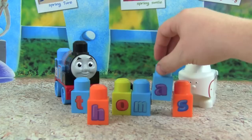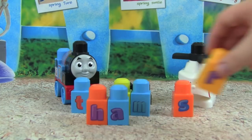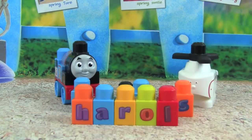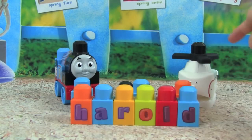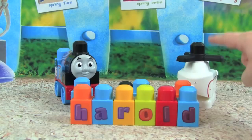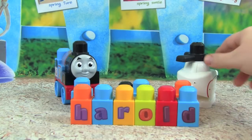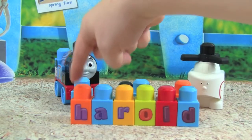Then our next letter is A. Then we use R. O. L. D. Then we have H for Harold the Helicopter. And what's also cool is helicopter starts with H. So just like Thomas, where train and Thomas start with T, Harold and helicopter start with H.